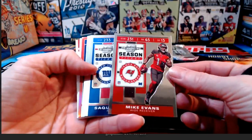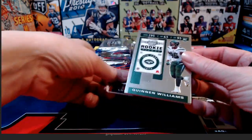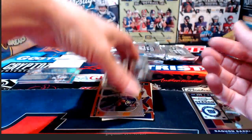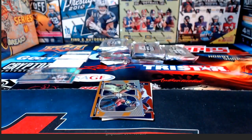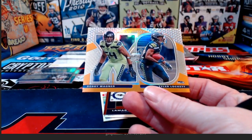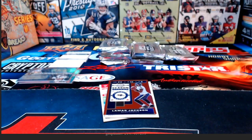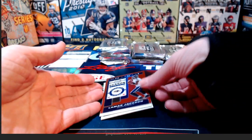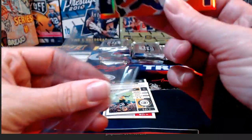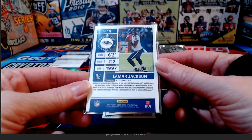Then we have got the Tampa Bay Buccaneers, Mike Evans, Saquon for the Giants, and the Jets have Quinnen Williams, if I can get him detached for our base. We have an orange parallel for the Seahawks, Tyler Lockett. Oh, and Bobby Wagner. This is numbered to 50. I kind of just said Tyler Lockett and stopped, didn't I? Sorry, I got ahead of myself. I started thinking about something else. Sorry. Lamar Jackson and the Ravens comes out next, and it is numbered to 199.